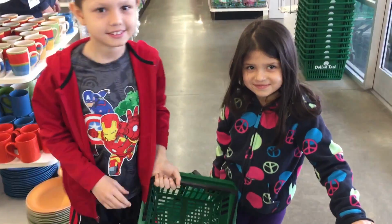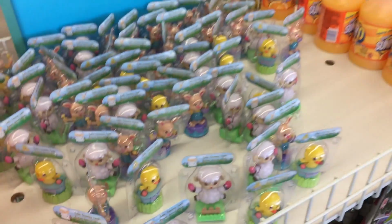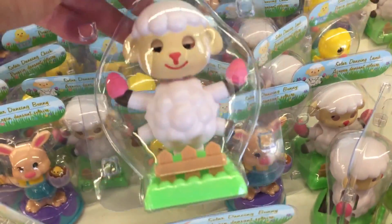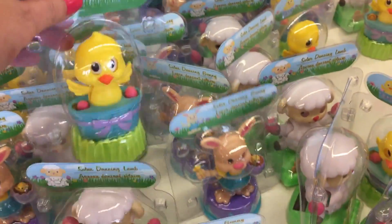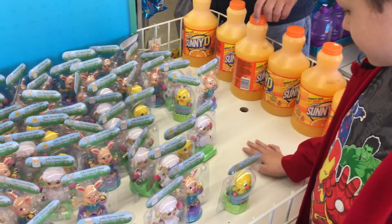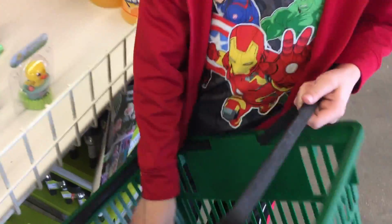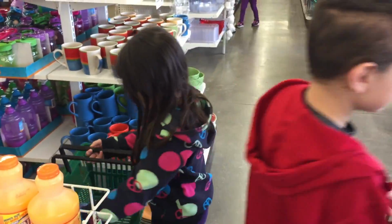Yay. Okay, guys, you got your baskets? Yes. You ready to shop? Yep. Did you see these? Look at these. Did you guys want to get one of these? A lamb. Which one do you like most? I like all of them. Well, you got to pick one. I want to get the bunny. Sam wants to get the bunny. The chicken? That's a cute one. Can I get two? No, let's get one for now and see what else we find, okay?